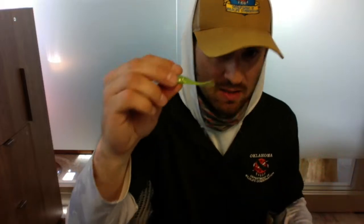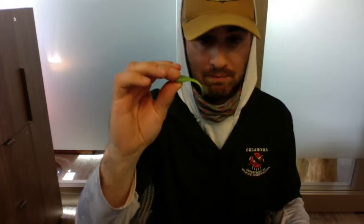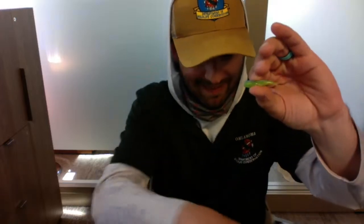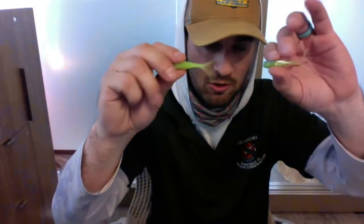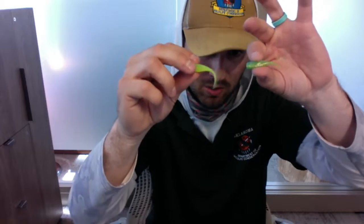When it comes to coloration, stick with natural colors, more often than not. When crappie are coming up right now to spawn, they're looking to gorge. So they're looking at things like shiners that are in the pond, mosquito fish, baby bluegill, anything that they can get a hold of. So I typically favor a color like this. Obviously a lime green chartreuse. Crappie can't resist that anywhere in the country. So these are kind of my standard go-to colors.